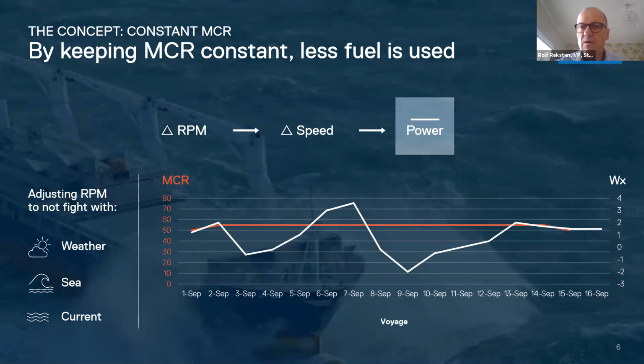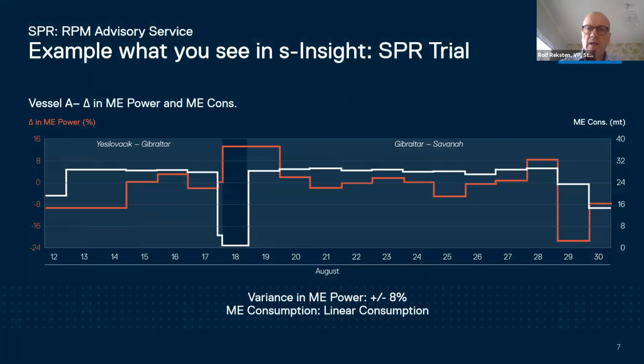This is because we allow the vessel, the RPM, to come down, and we allow the vessel to go slower. All of this is taken into account when the pre-plans are made. I'll get into that a little later. In our systems, on our dashboard systems in S-Insight, as we call it, you can chart these occurrences as the voyages are being completed. And this was an example of a vessel under strategic power routing in the trial that we've been conducting for the past year.